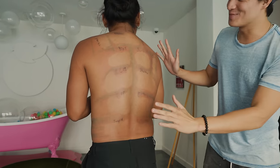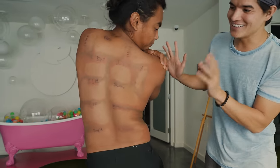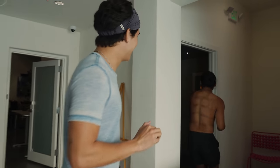You said you never been sunburned before, right? No. Oh, you are sunburned. Is it bad? I don't know. I don't know if the camera can see this. No way, hold on. I want to see this. Is it bad? It's pretty bad.